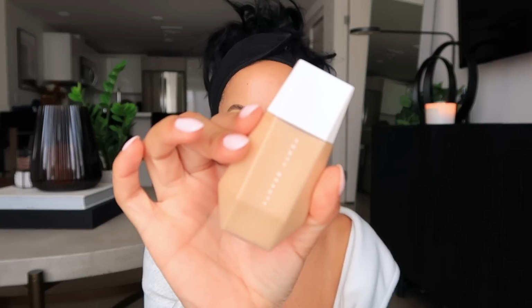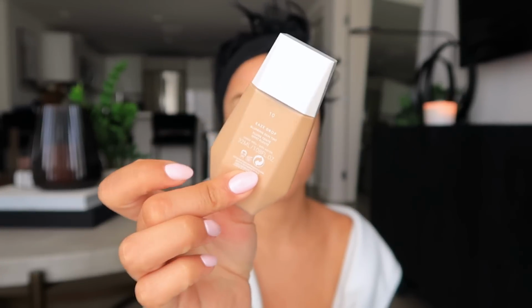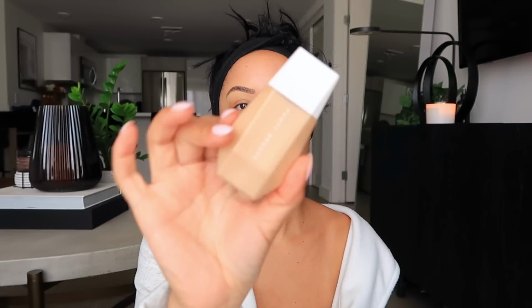The two foundations that I've had on rotation lately, this first one, I kid you not, every time I wear it, I get complimented on my makeup, on my skin, how my face looks. When I first got this, I wasn't sure if I was gonna love it because it kind of gives BB cream, but no, it's bomb. It is buildable. Let me show you. It's the Fenty Ease Drop Blurring Skin Tint from Fenty Beauty. I usually use shade 10 or I believe it's 12 or 14, but this is my shade as of right now. I freaking love that one.